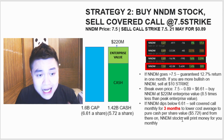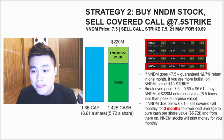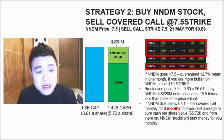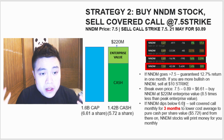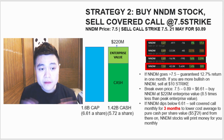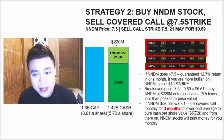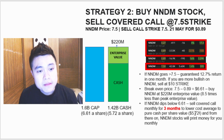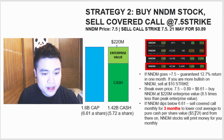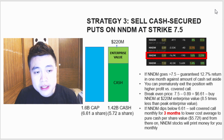And lastly, if NNDM happens to dip below $6.61 because the volatility is so high, right, you can just keep selling covered calls at the strike price of $7.50 to lower the cost average. And sooner or later, it's going to hit the cash value, which is $5.72. And from there on, number one, you're going to own NNDM at less than cash value, right? Number two, as long as you own NNDM, you can continuously sell covered calls so that it gives you money month after month.